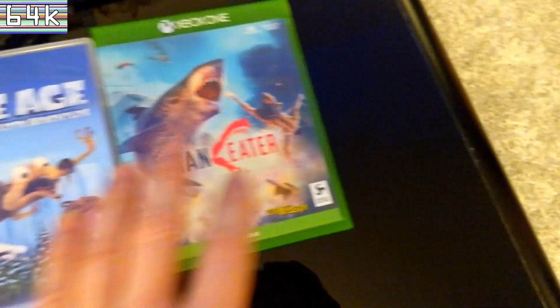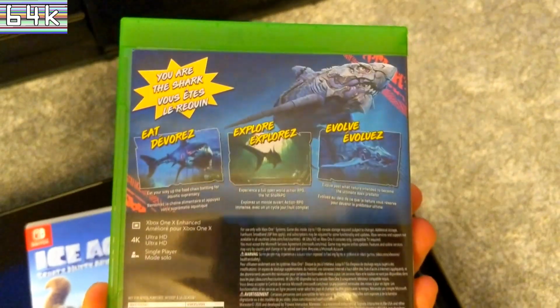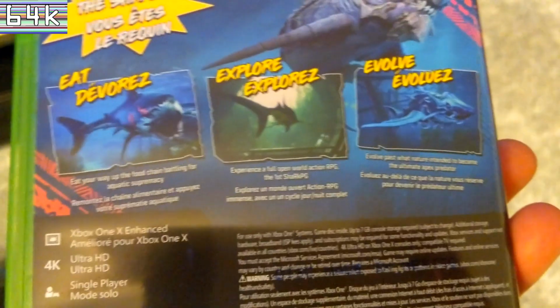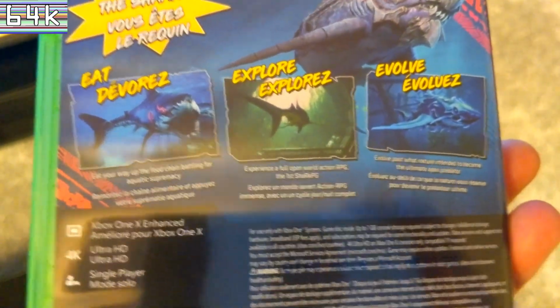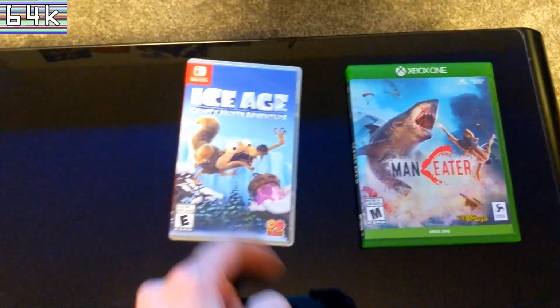And I picked up this game, super cheap, $10. I want to play it. It looks super cool. It looks cheesy, but it says it's the world's first shark RPG. Whatever. Looks great. That's my daughter's.